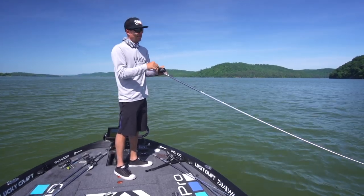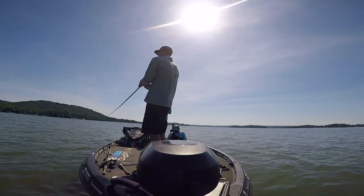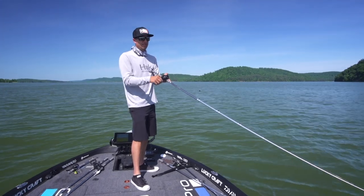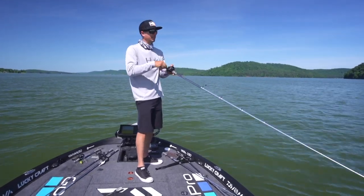The fish really like the head of the current. They like the front edge of a ledge, a hump, a point. They like the side where the current hits and bulges on. They don't like the backside, they like the front side.